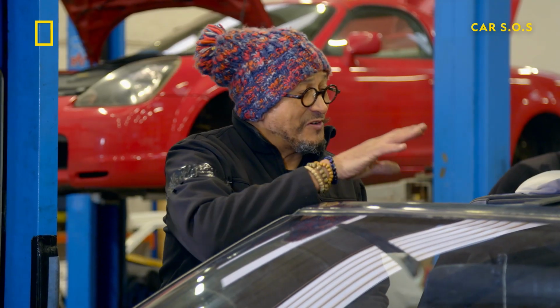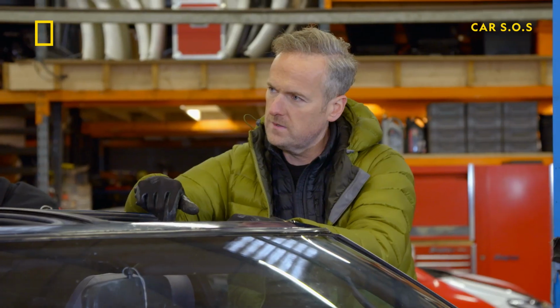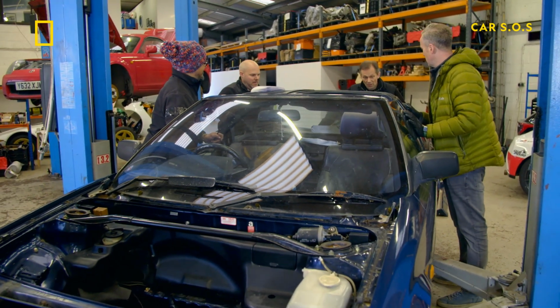And the other thing is, we've not even really addressed any of the running units. So the engine we haven't looked at yet. Well, shall we try and start it? Yeah, why not? OK, let's switch it on. Let's see. Is the battery connected now?